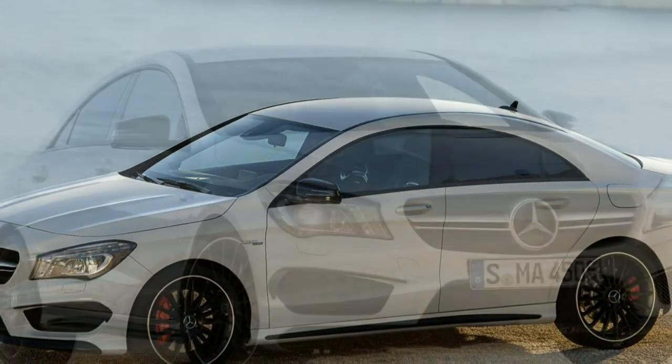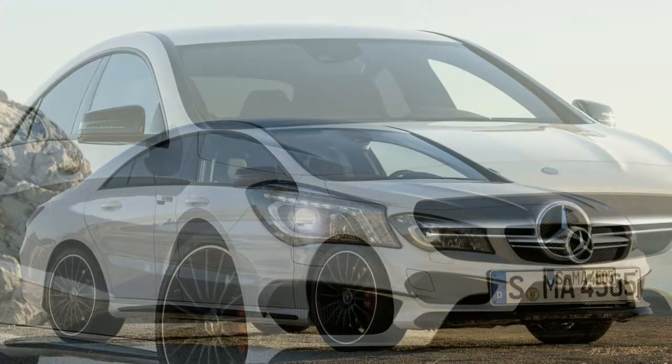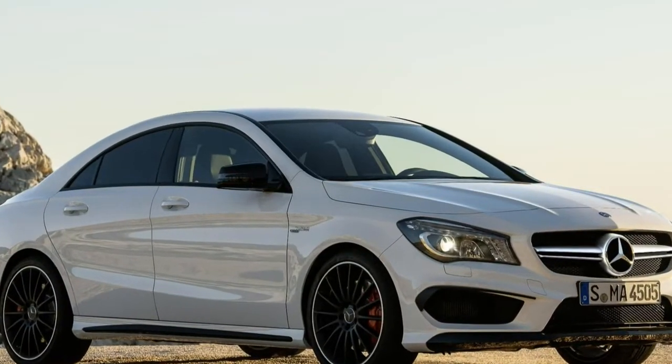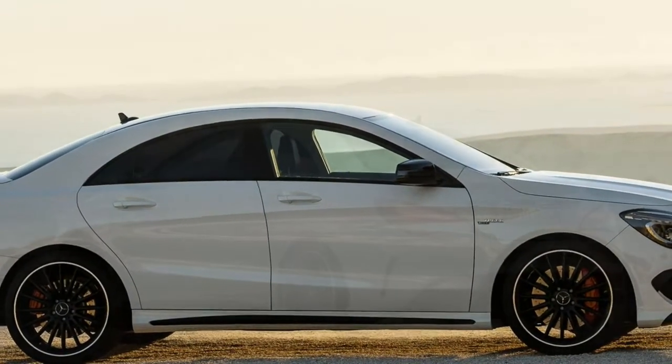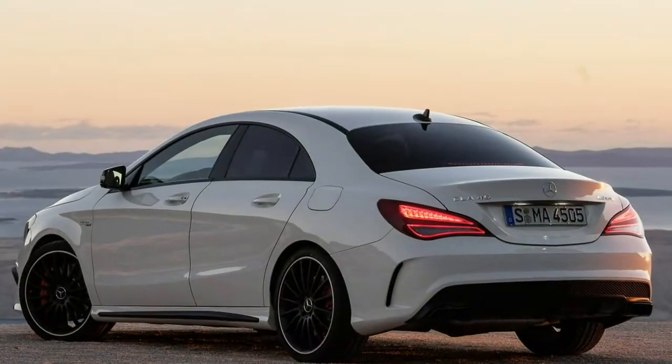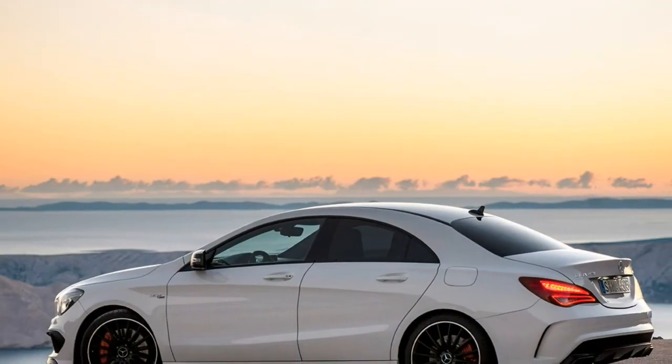Perhaps unsurprisingly, the question of Mercedes-Benz CLA-45 AMG practicality is a simple matter of investigating the regular CLA. The interior and boot spaces are exactly the same, which is to say it has a large, long and low boot and a lack of rear headroom for taller passengers.